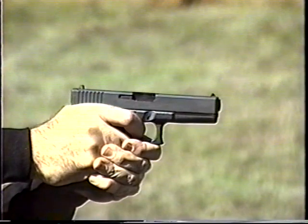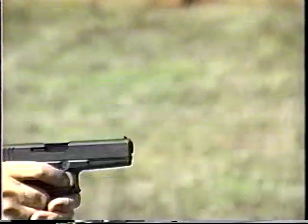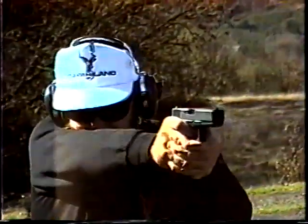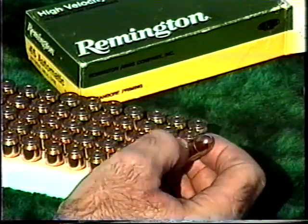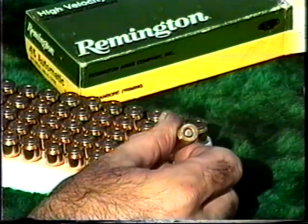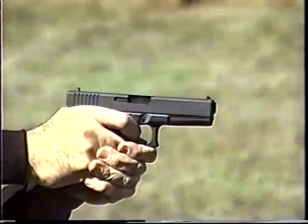be available. This pistol should appeal to those who want power and magazine capacity without the recoil of the full 10mm. The Glock easily handles the hot Remington 45 ACP +P load. Recoil with such loads approaches 10mm full load levels.